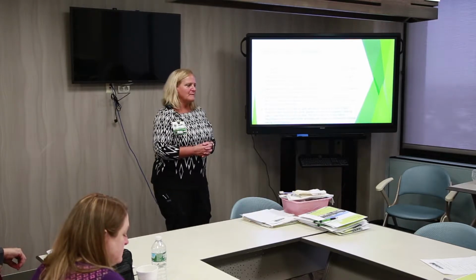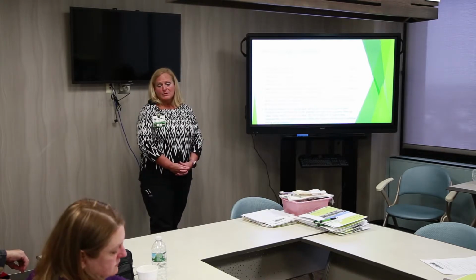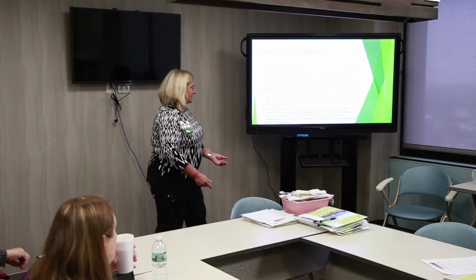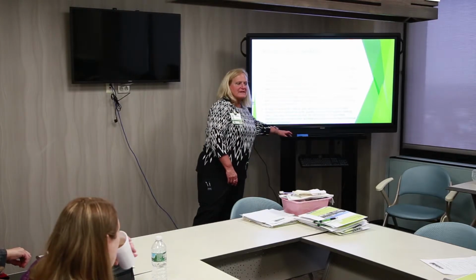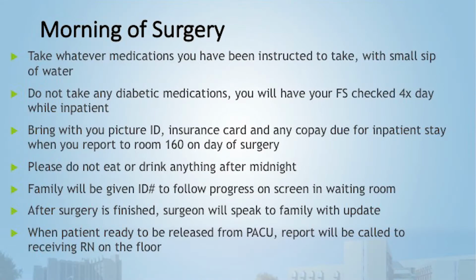Please do not bring any of your home medications with you. We're going to give you everything the doctors want you to continue while you're here in the hospital. We scan everything in with your name band and all the medications are scanned in. The morning of your surgery, you're going to take whatever meds you've been instructed to take with just a little sip of water. Again, they'll go over your list of your home medications with you today when you do your pre-op, and they will let you know what you need to discontinue and what you need to take that morning of surgery.